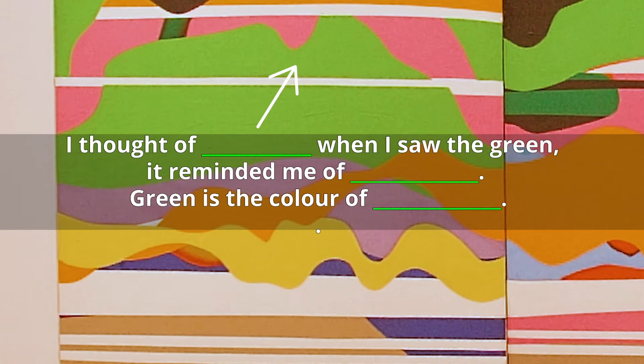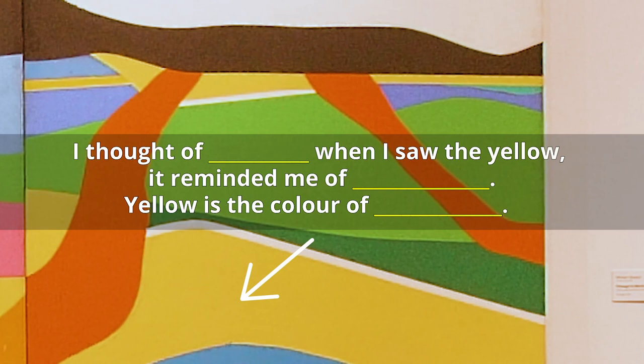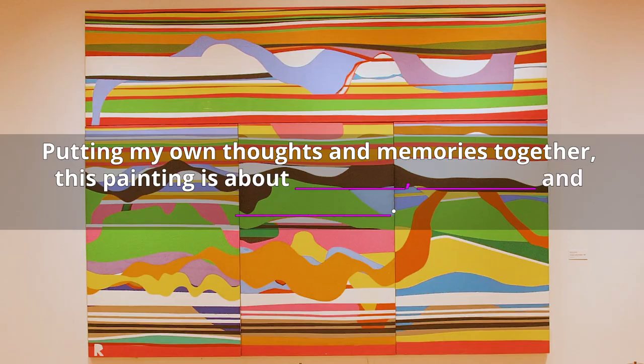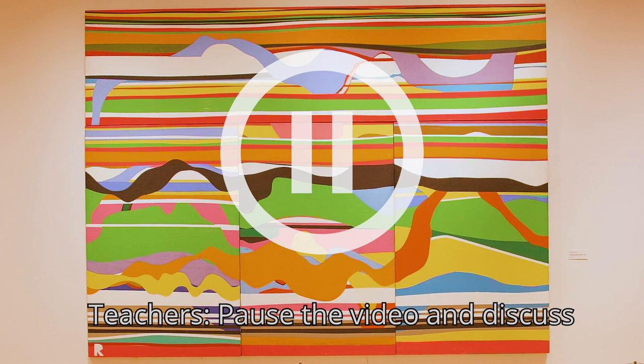I thought of lemons when I saw the yellow. It reminded me of lemonade on a hot summer day. Yellow is the color of enjoyment. Putting my own thoughts and memories together, this painting is about excitement, togetherness, and enjoyment. Teacher, pause the screen so students can copy and fill in the blanks or discuss as a group.